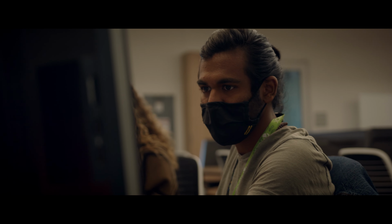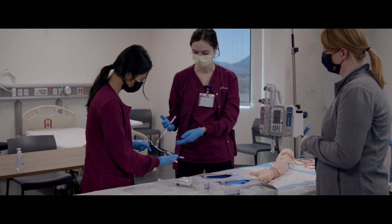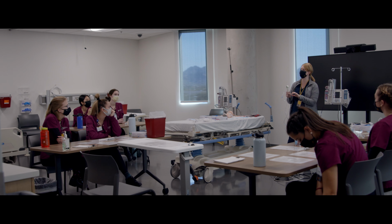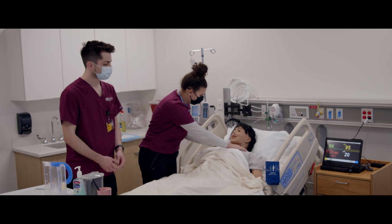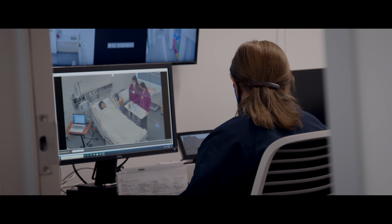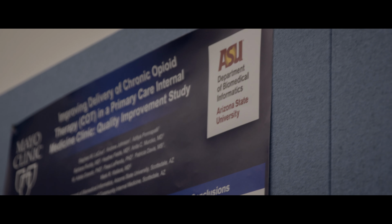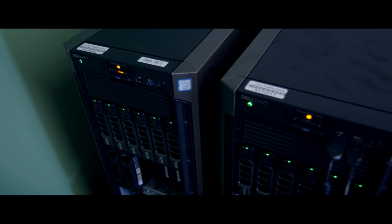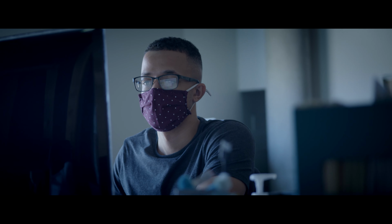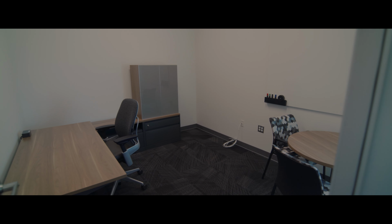The third floor will be home to a simulation lab where ASU nursing students will have access to cutting-edge technology as part of their training. This simulation lab will also be used to provide real-life environments for training new health professionals and provide continuing education opportunities for current practitioners. Biomedical informatics programs will be housed on this floor, bringing ASU and Mayo Clinic researchers together to study the effective use of data for decision-making to improve health outcomes. Offices, flexible meeting rooms, and hoteling space are available for researchers, staff, and students.